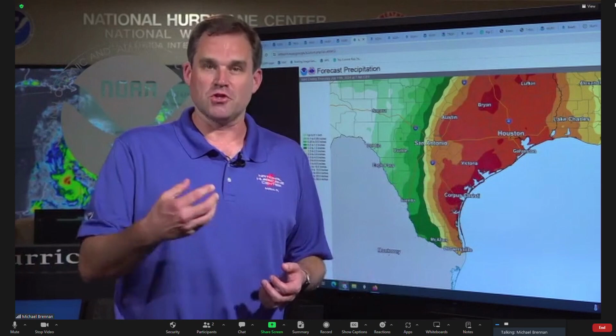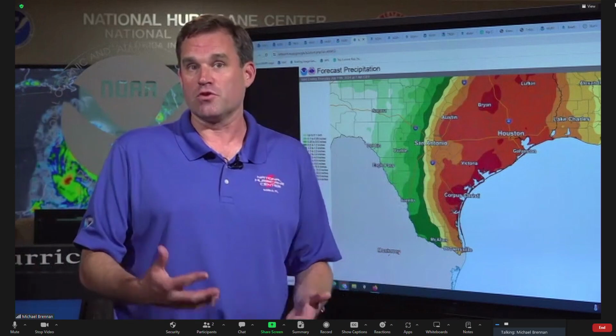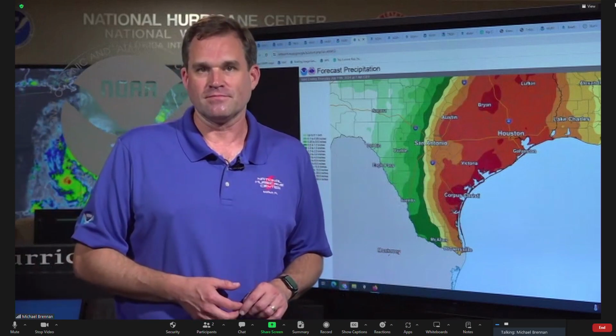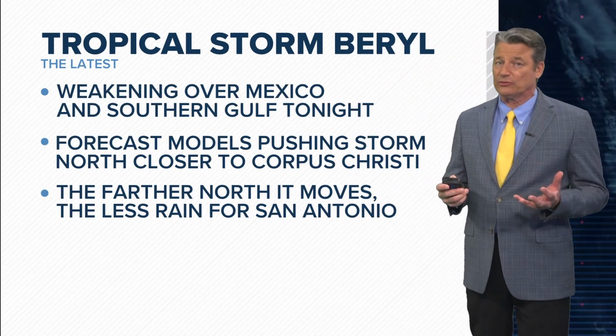Again, life-threatening storm surge, heavy rainfall, hurricane force winds, and it's a great opportunity to remind people that most of the fatalities that occur in tropical storms and hurricanes do come from the water. So that's what we really want folks to focus on. Great point. A lot of the flooding. Remember, this rain's coming up into what's called flash flood alley. So we have to watch this closely.